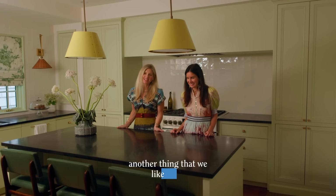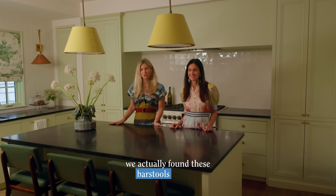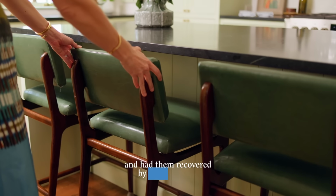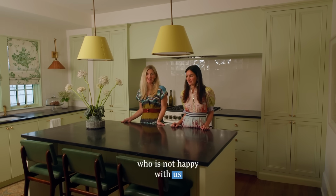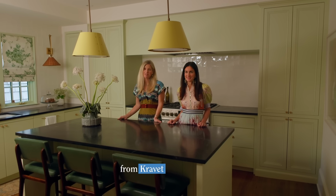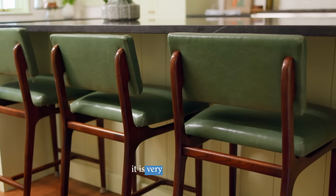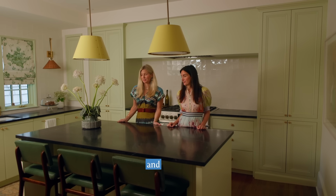So another thing that we like to do with our interiors is high-low. We actually found these bar stools on CB2 and had them recovered by our upholsterer, who is not happy with us. He could not get the seat cushions off, but we used a faux leather from Kravitz. Smart leather. It's wipeable, easy. It is very durable, and it was a great fabric to use.